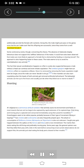Some controversy exists, though, concerning this theory. The absence of elaborate display behavior does not support this selfless behavior of the males. It could have also been observed that males are more likely to approach a female that is distracted by feeding or cleaning herself. The approach is also happening faster in these cases. The male seems to try to avoid his cannibalization very actively.